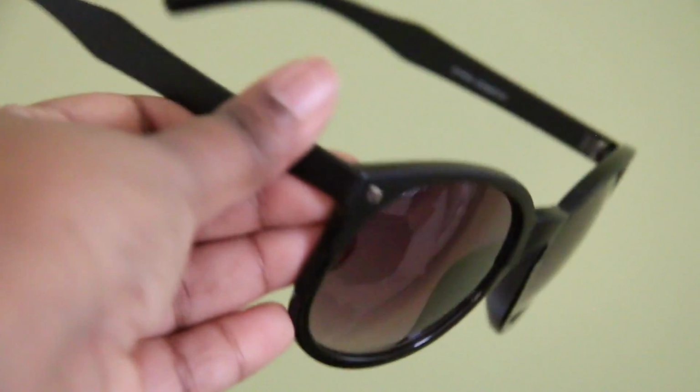Love it! These were only $6. Around $6, $5.50, $6.50, one of the two, one of the three. And yeah, I think they're really good. I'm going to wear this out when I go to the Radio City Christmas Spectacular this coming Saturday. I am definitely going to be rocking this if it's a nice sunny day. I think this is really nice fall sunglasses as well.